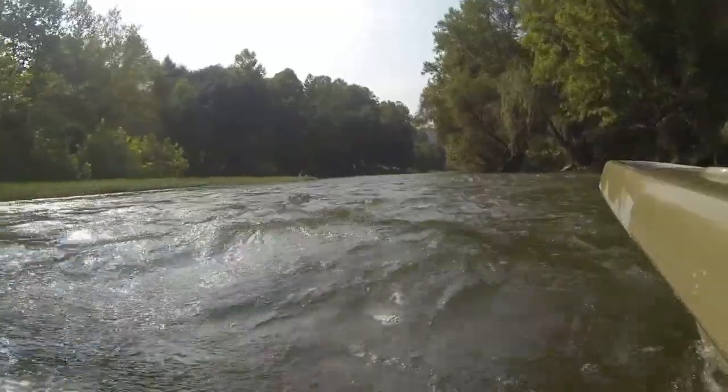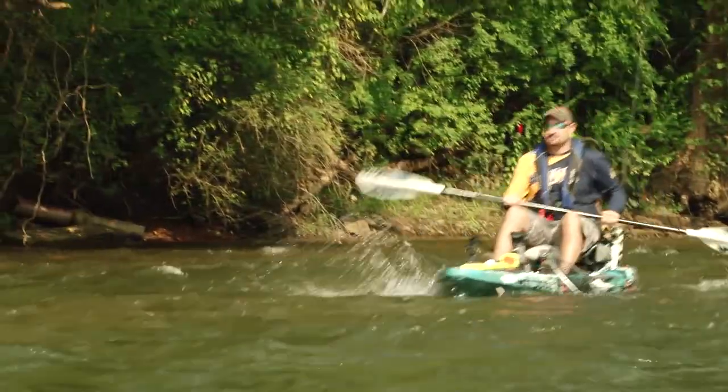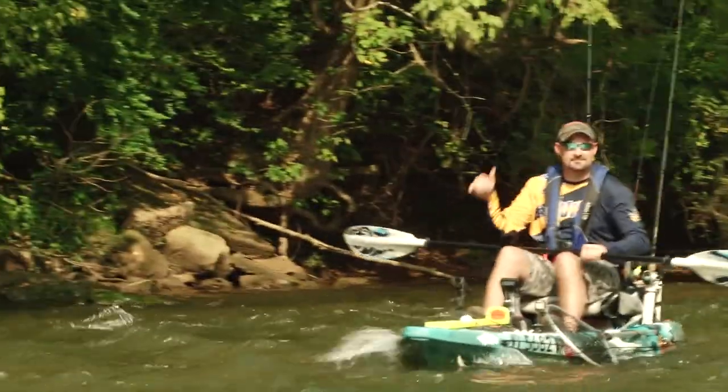After catching a few fish at the base of the dam, everybody decided to head downstream because they knew the fishing was going to get better.